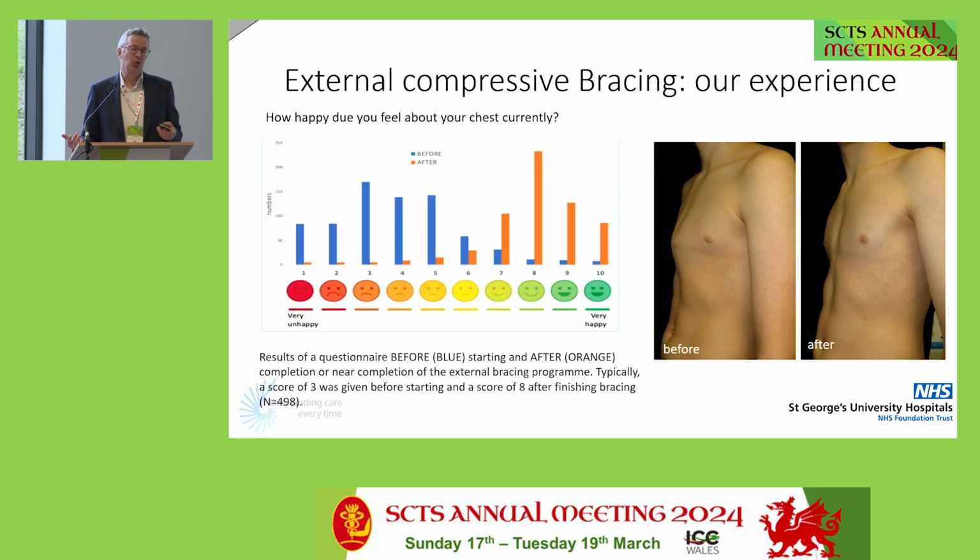And then scores. How does that patient feel about themselves? Again, we were able to demonstrate their scores pre-treatment were on the lower side. They were generally unhappy about how their chest looked.